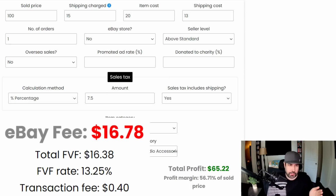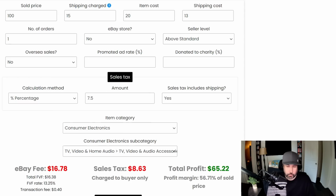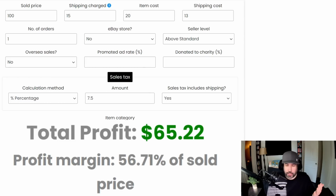But check down here, you can see you're getting charged $16.78 in eBay fees, which is a 13.25% charge and then a transaction fee of 40 cents. When you're still using PayPal on eBay, that was a PayPal transaction fee, which was similar in price. And of course, sales tax is only charged to the buyer, but you're still paying a percentage of the fees on that.